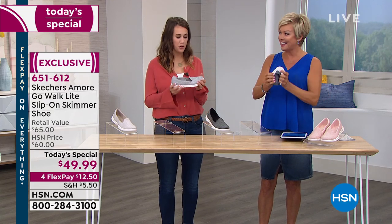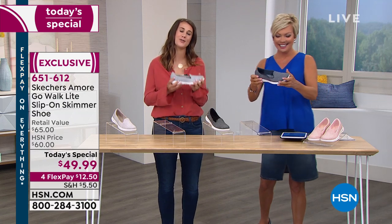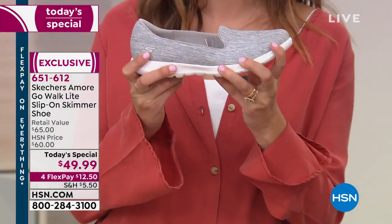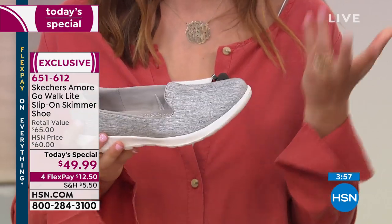It's so crazy. Some people joke that they get the box and they're like, oh, the shoes aren't even in there. But they are, they're just so light. But just because they're light doesn't mean they're not durable. They are very durable. These are gonna be resilient and durable, mixed with that lightweight, so you really can't go wrong.